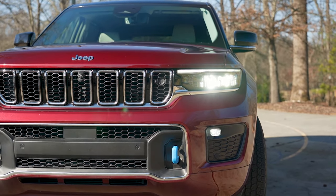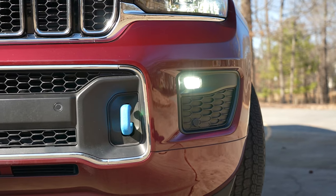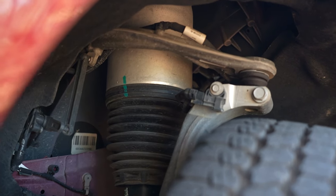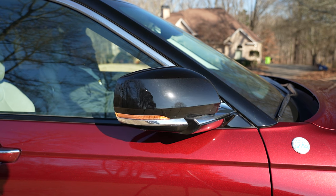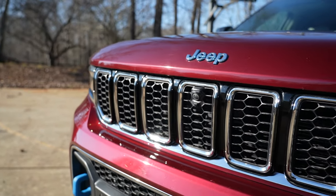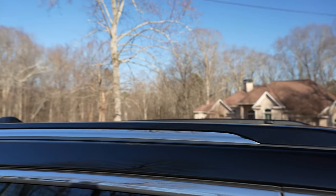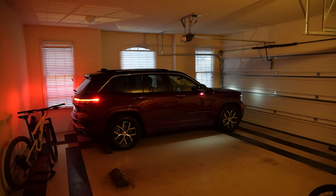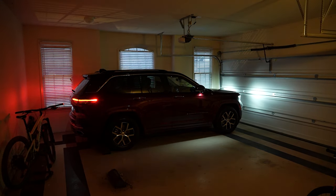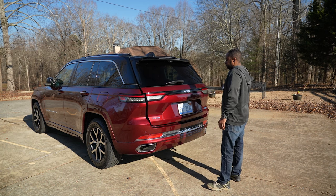Standard features include LED headlights, daytime running lights, fog lights, and tail lamps, quadra-lift air suspension with semi-active damping, heated power folding mirrors with integrated turn signals, 7-slot grille with active grille shutters, gloss black roof rails, blue tow hooks, approach lit door handles and puddle lighting, and hands-free power liftgate.